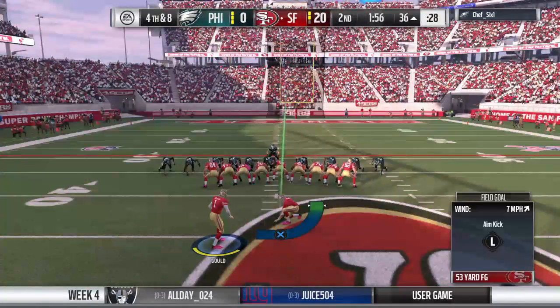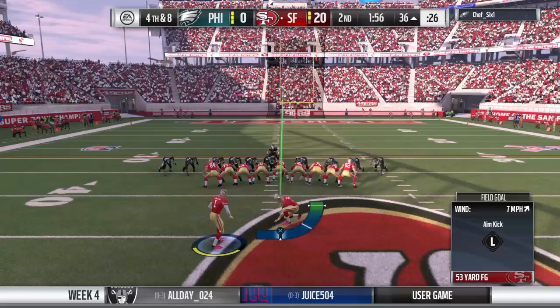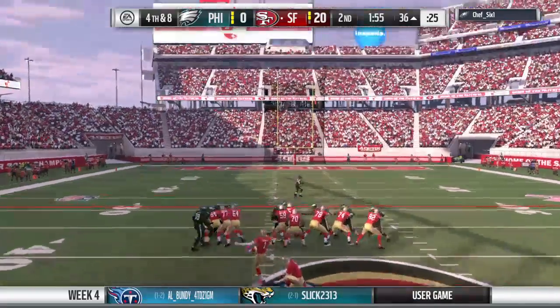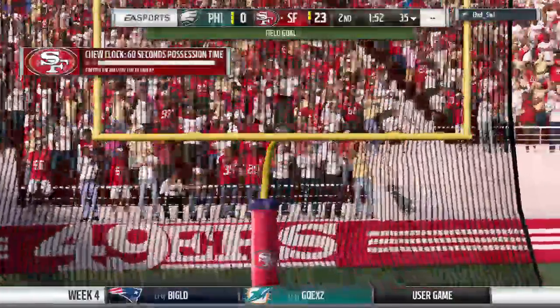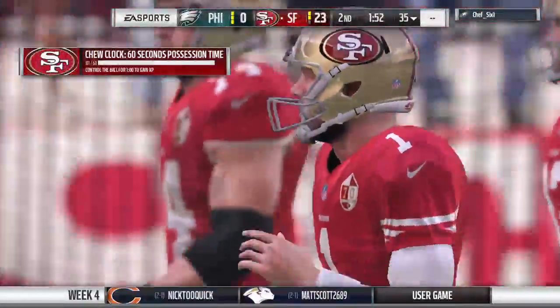So now here comes the field goal team for the 3rd time today. From the left hash, this from 53 yards out. And Gold is able to put it through. And that lead will move from 20 up now to 23.